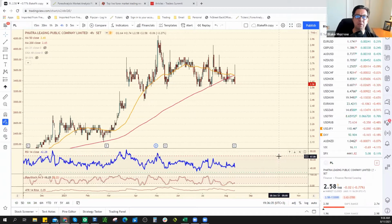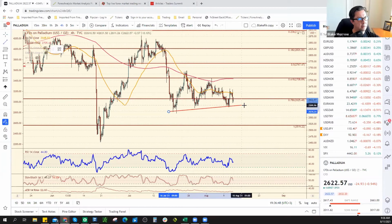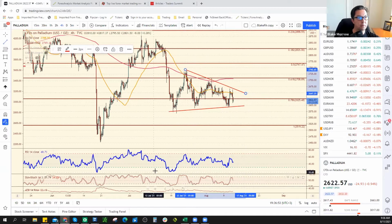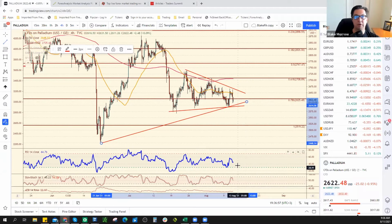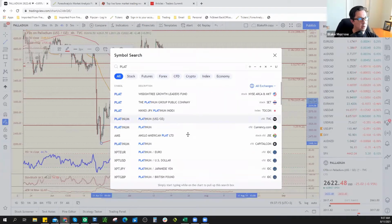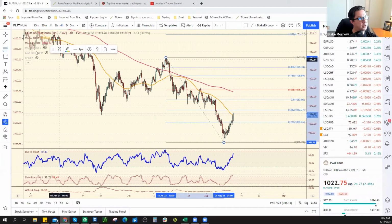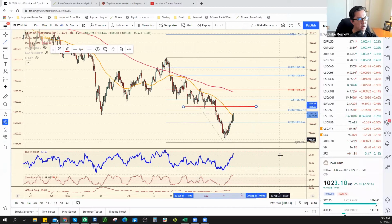Did you want palladium, Amira? Consolidation, wait for a break. Might even look at it like that. Wait for a break. It's a consolidation. If you think I'm going to know which way it's going to go, grab a coin, flip it. Here's platinum. 38% retracement. This should hold the rally somewhere right around here, which would be 1,040.